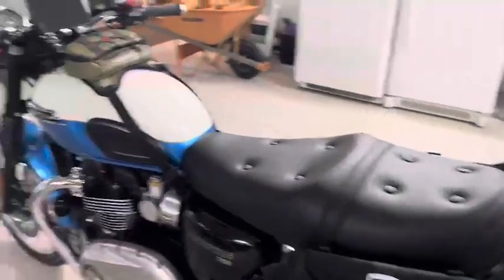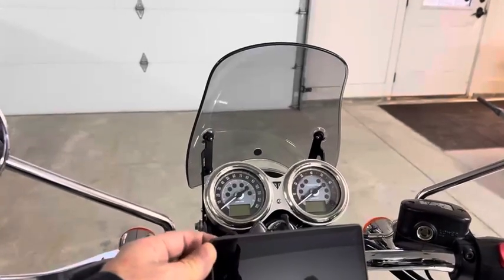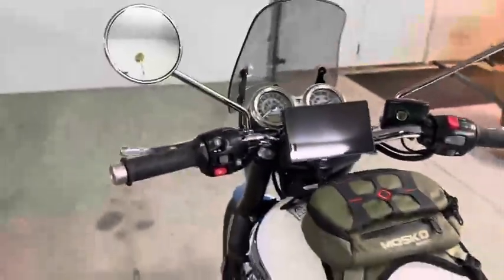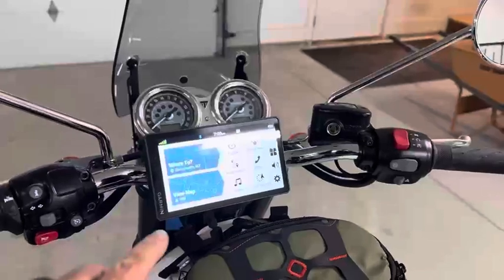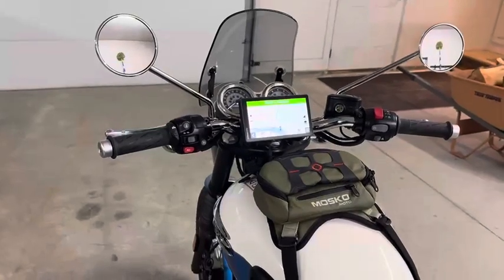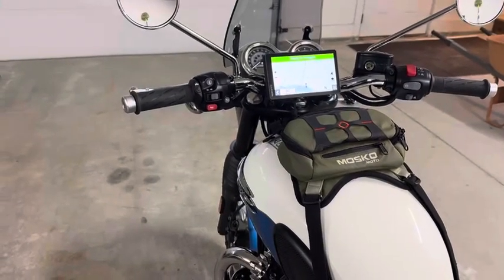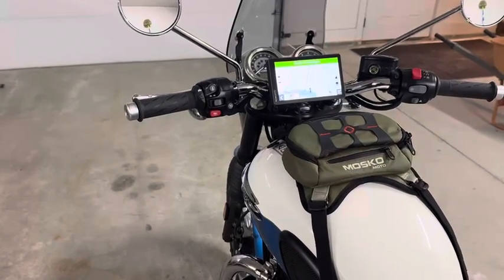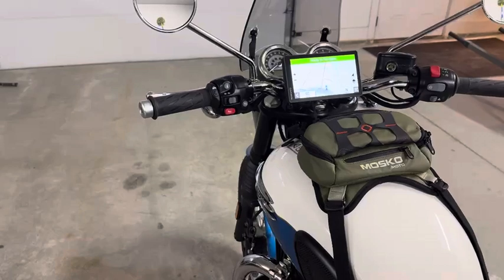Now, I went a little bit off on the Jandra here with this thing. Let's see if I can turn this on. But I did get the Garmin Zumo XT2 GPS, and I hate tank bags, but I got this Moscow Moto tank bag that is pretty convenient for me to put a cell phone in, put a knife in, pull my GPS off and stick it in there to kind of keep it out of sight and mind if I stop for coffee or something like that.